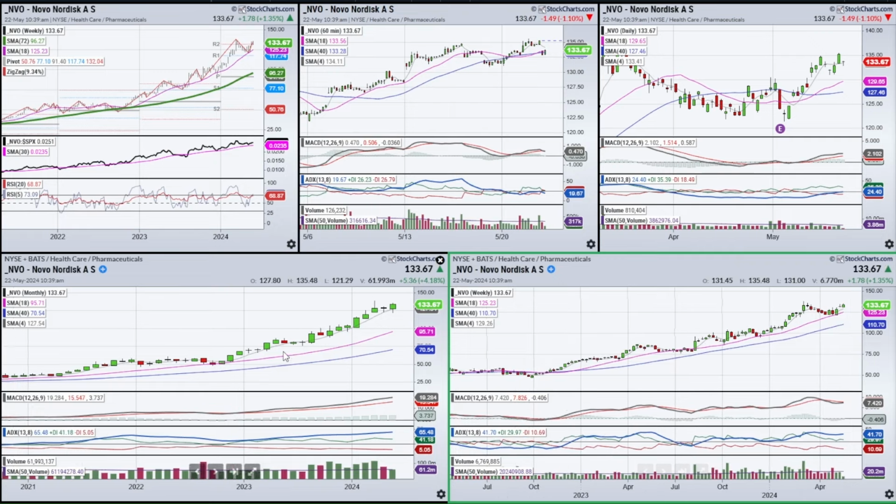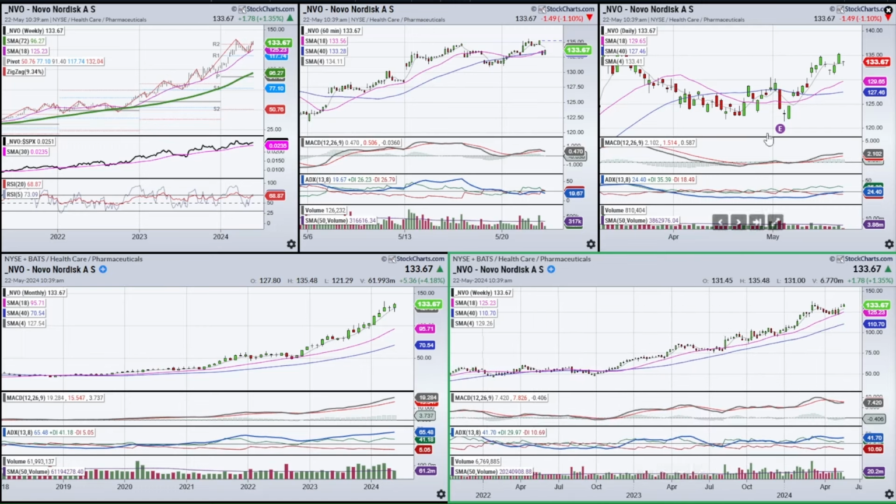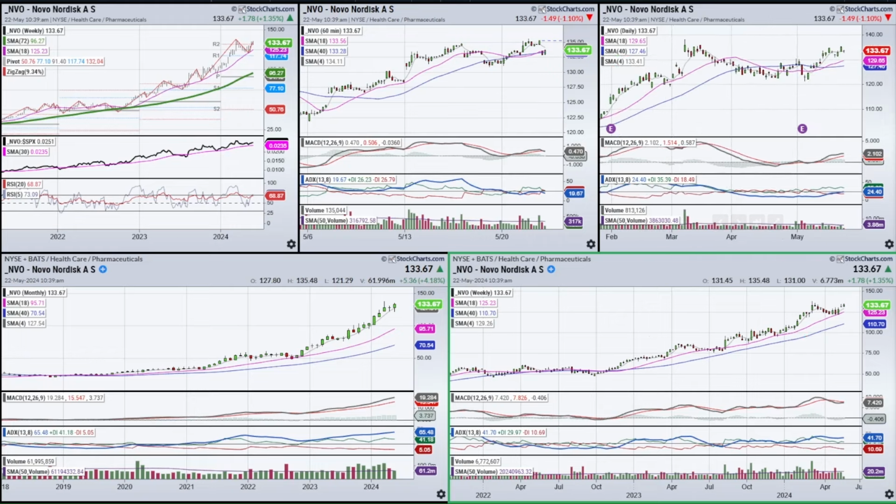So Novo, question about this 135 level. Well, I see what you're saying. I see how 135 can feel somewhat important, but look at what's taken place in this. You see the move that this has already made? It's just so overdone. So when I see that, I understand that I need to buy this a little closer to the 18-week. And we can see what happened.